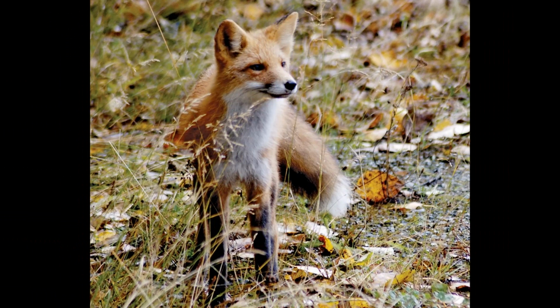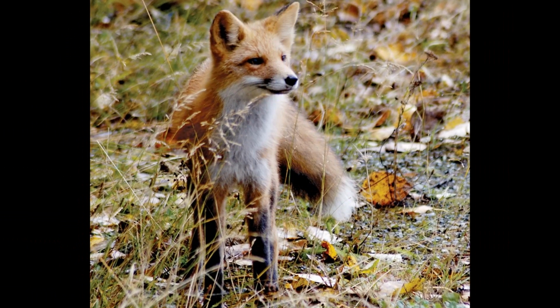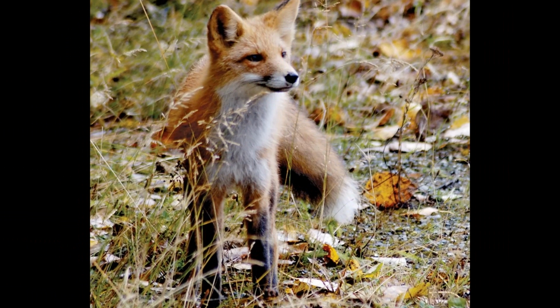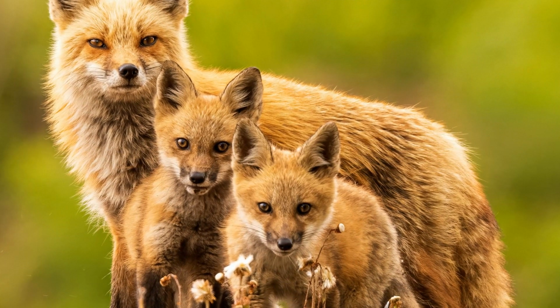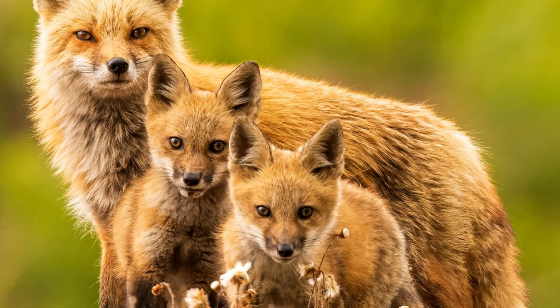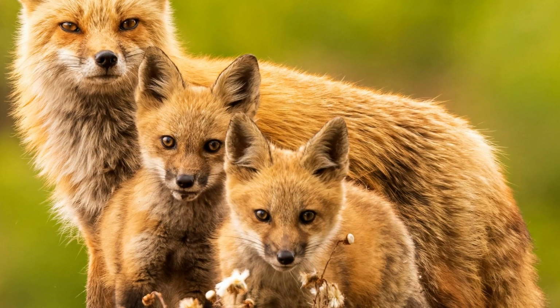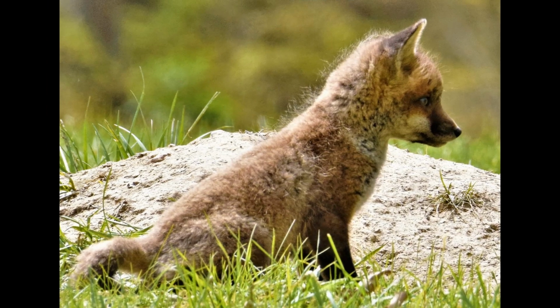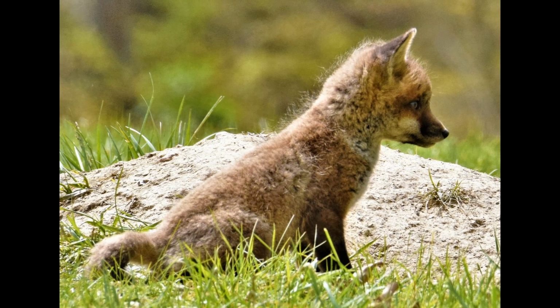Courtship behaviors include vocalizations, scent marking, and mutual grooming between the mated pair. The pair will work together to establish a territory and prepare a den for raising their young. After mating, the female has a gestation period of approximately 51 to 53 days before giving birth. The male often plays a role in providing food for the female during this time.